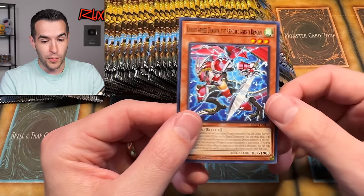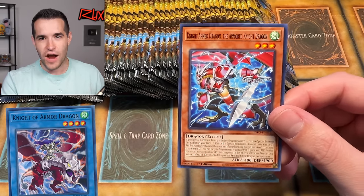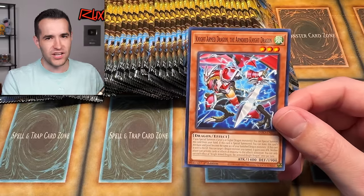Knight Armed Dragon, the Armored Knight Dragon is in here. One of the greatest names ever made. Knight Armed Dragon, the Armored Knight Dragon. That is an Armored Knight wearing dragons or riding a dragon while armored and is also a knight. What a name, what a name. That is a great card.